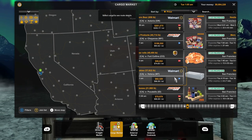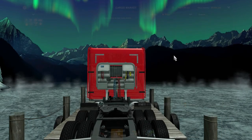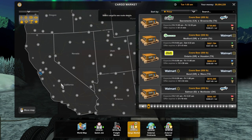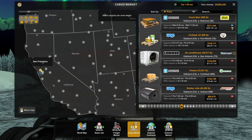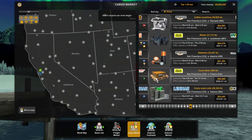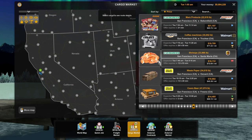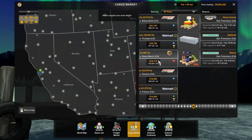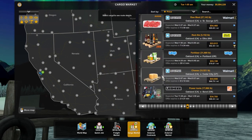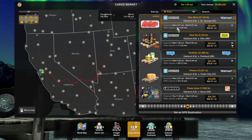We probably don't have nothing here we can pick up. Nope. Because if I'm hauling a reefer trailer, I don't haul anything but what needs to be in that trailer. We're in San Francisco. Candy. I mean, shrimp could probably go in there, but there's nothing in San Francisco. There's some meat in Oakland.